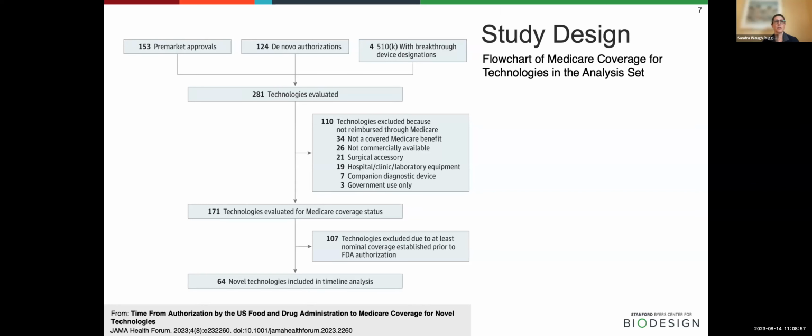And so the process here and the flow chart here shows you how we got from those 281 technologies to a cohort of 64 that were analyzed for that timeline to coverage. And that's by excluding those technologies that were not reimbursed through Medicare for one reason or another, as well as excluding those technologies where coverage had already been established prior to FDA authorization.